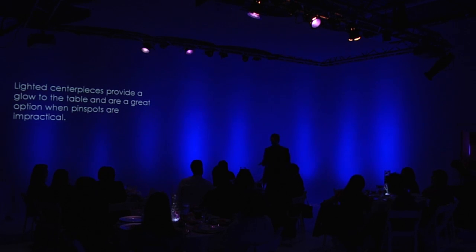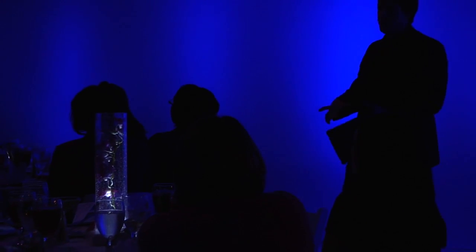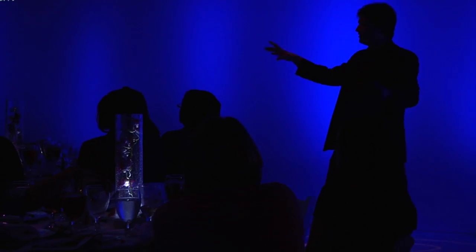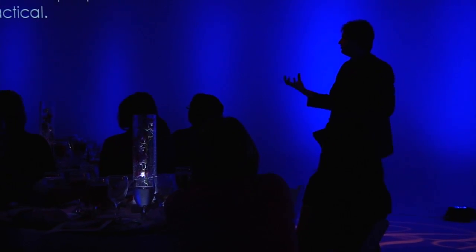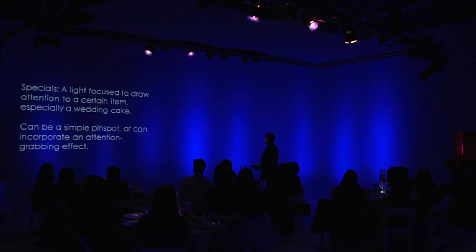And there are lots of options for these, from this, which is just a simple lighted base, all the way up through spandex forms and stuff like that with ostrich feathers coming out of them with color changers in them. So lots of really neat stuff that can be done there.